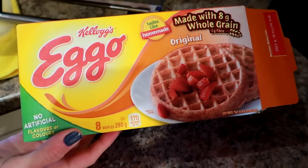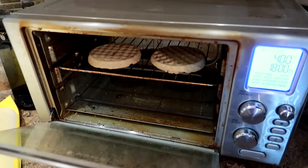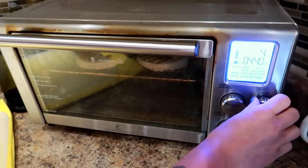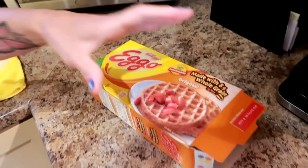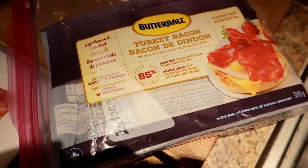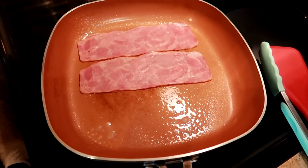I thought I'd spice up my normal breakfast. So I toasted some whole grain waffles, and I used them kind of as the bread for the sandwich. While those were toasting, I preheated two pans. One I cooked on medium-high heat. I cooked some applewood smoked turkey bacon, and I made three slices, one for the next meal and two for the sandwich. I cooked them on medium heat.